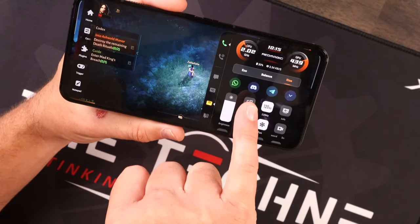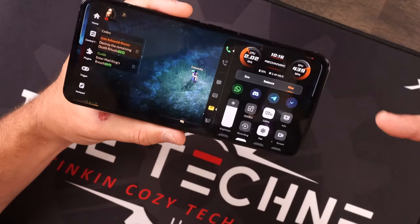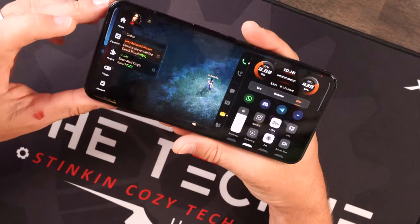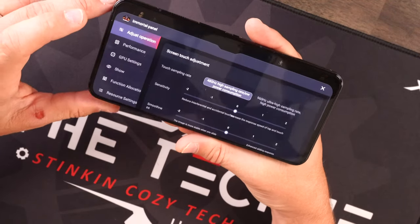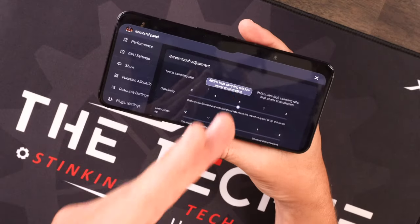And you can control your basic stuff, as far as your calls, your messages, see what your phone's actually doing up there. Put it in rise, balance, or eco mode. And then all of your basic stuff over there, like your control panel, adjusting everything by a fingertip. I love that when I'm gaming.